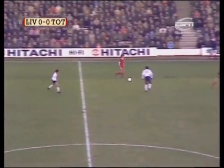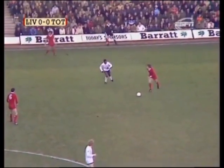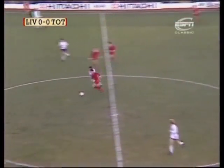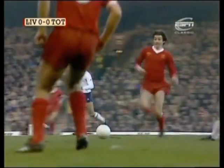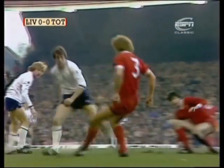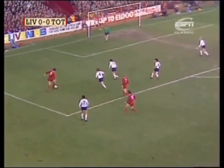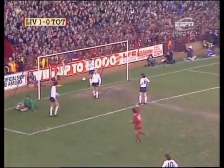Souness. Into Hansen. Hansen setting off on a run. Phil Neal covering for him in the middle. Ball comes loose to Alan Kennedy. Now Johnson. McDermott back to Johnson. Johnson's shot in. 1-0.